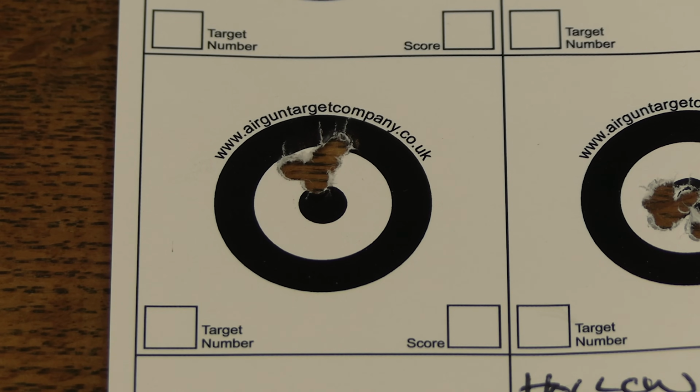So what I decided to do was to take my five shot groups at 20, 25, and 30 meters, working from a 25 meter zero, so as not to push these pellets too hard. And actually, they were surprisingly good over those slightly shorter ranges. So at 20 meters, the group measured 8 millimeters from center to center and was striking 7 millimeters high.